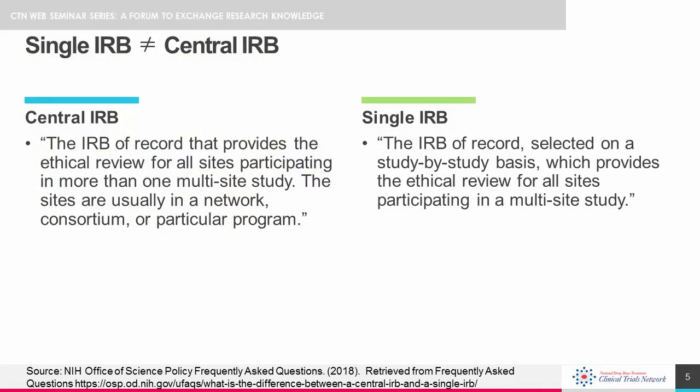Before we continue, I want to take a second to remind everyone that the terms single IRB and central IRB are not necessarily synonymous, despite the fact that they are often used interchangeably. So although both are designed to help streamline IRB review, the NIH defines a central IRB as the IRB of record that provides the ethical review for all sites participating in more than one multi-site study. The sites are usually in a network, consortium, or particular program.